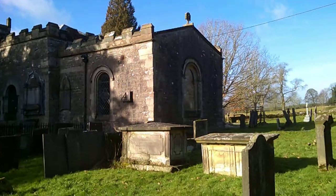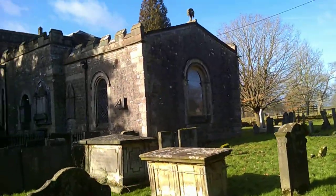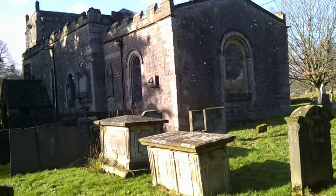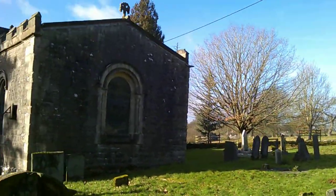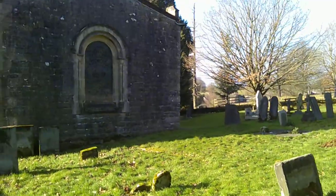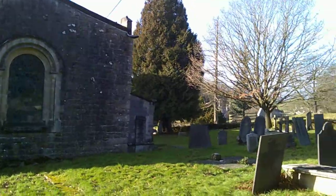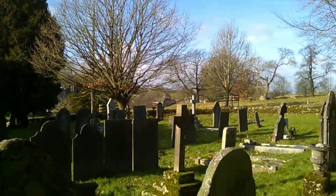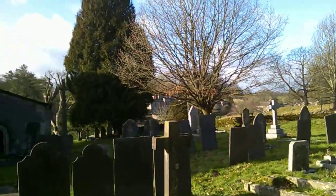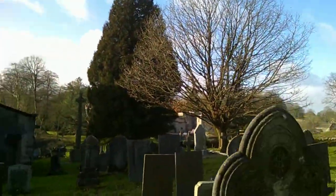It's got a nice old graveyard with all these old table tombs in it, and the setting here is in the middle of this incredibly picturesque village. In the summer, of course, many tourists come here because it is a really lovely place. I apologise for any wind sound on the video. This is of course because it's windy up here.